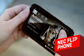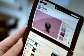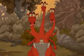NEC Flip Phone. How many screens does a modern mobile phone need? 1, like most smartphones nowadays? Maybe 2? No, we believe 3 is the magic number. Even among modern telephones, you can find a multi-headed Cerberus. But instead of 3 heads, this gadget has 3 screens. And having 3 displays running on Android is just the perfect solution for multitasking.